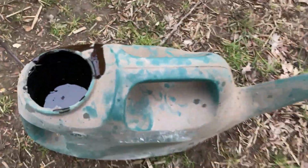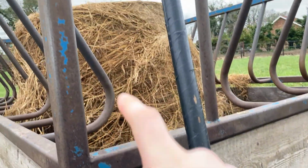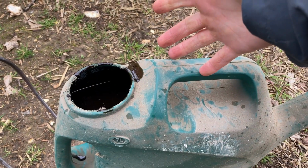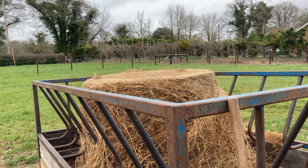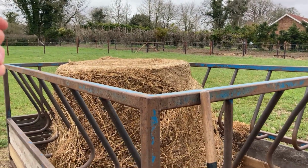Right, so we've got our watering can full of molasses, ready to pour over the bale. The reason we put molasses on the haylage is that the cows really enjoy it and it's good for them. So it's like a little treat. But first of all, we've got to get this bale spread around. So let's get on with it.